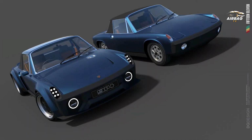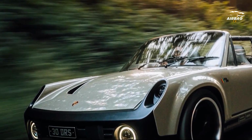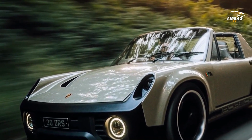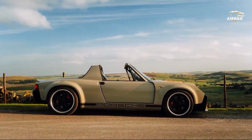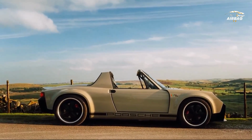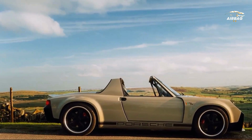Wider carbon fiber fenders sit on the reworked chassis, along with a new front bumper and bonnet which accommodate a different radiator and oil cooler, along with LED headlamps and driving lights inspired by the Porsche 935/78 headlights.